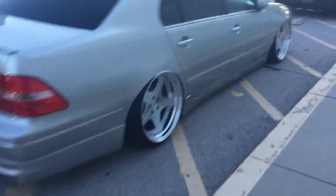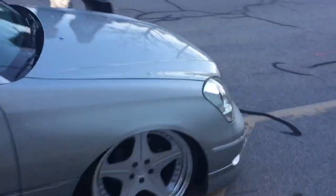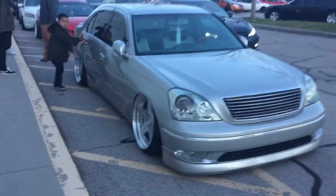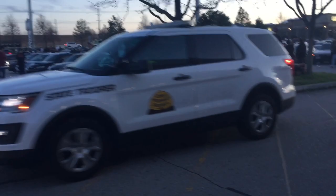Come through with it, Tuesday, Thursday, Saturday. We got a pretty clean Lexus right here. Not bad, SRT. Ooh, Camry SE. All right. Ooh, po-po.